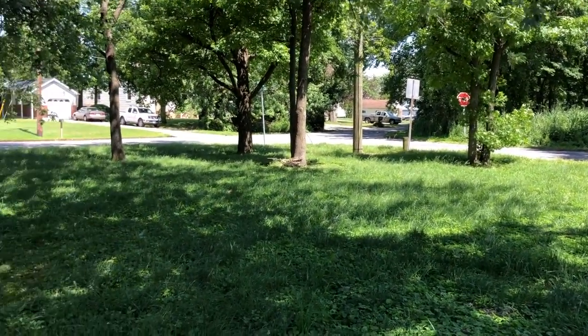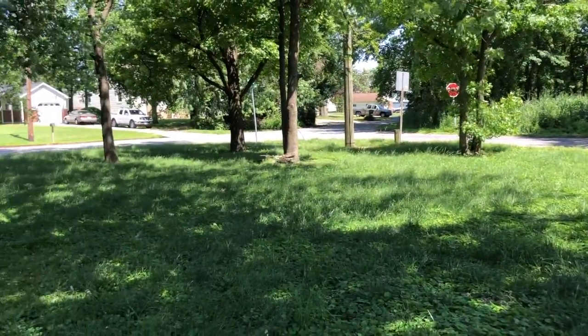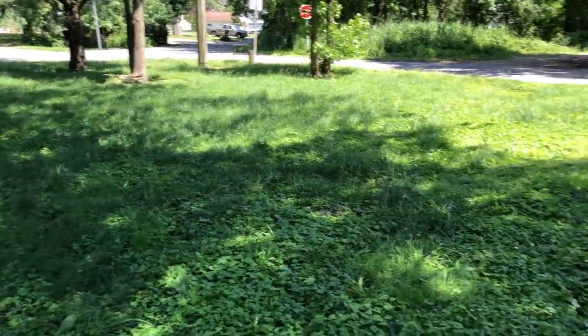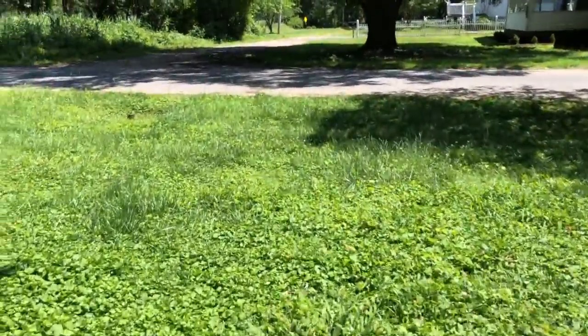I'm gonna get some footage, but as you can see, it's really tall, overgrown. So it's gonna take some time to get it cut, probably double cut it. But I'll walk you around here, then we'll get the mower out and we'll start mowing here in a sec.